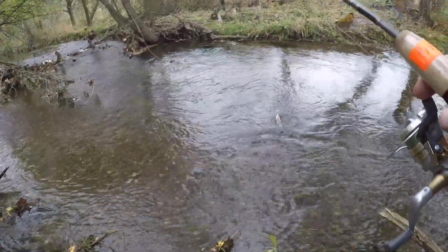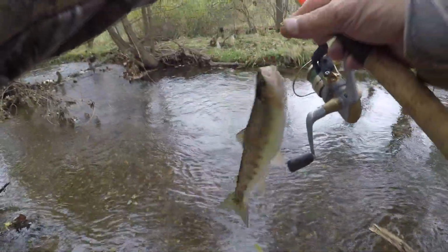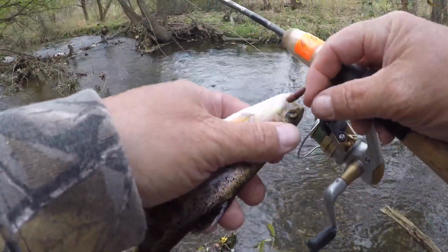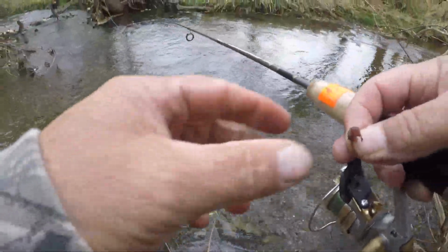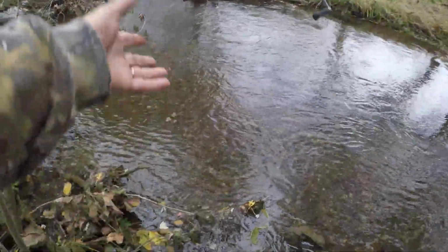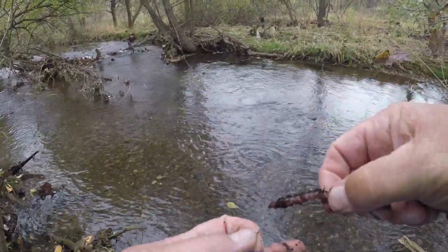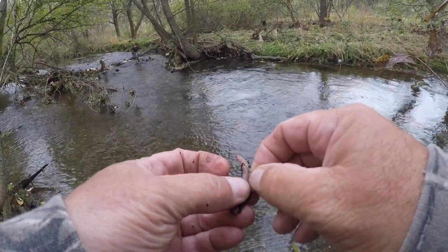Look at this. Look at this thing. Nice little trout. It's a wild little one there, huh? Wow. Beautiful little wild rainbow trout there. Let's see if we can get something else out of here. I'm sure there's other ones. A hole like that's got to be something big in it.